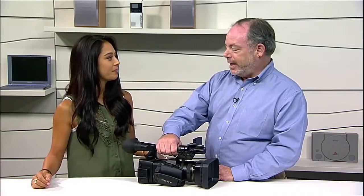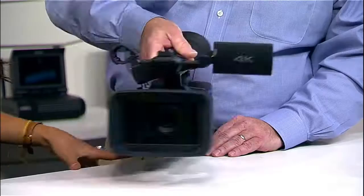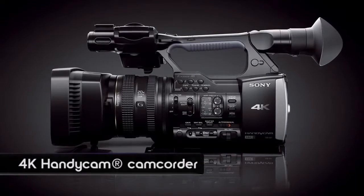We do. It's not a television. What is it? We have a 4K Handycam camcorder. Now, in terms of a camcorder, why is 4K important right now?